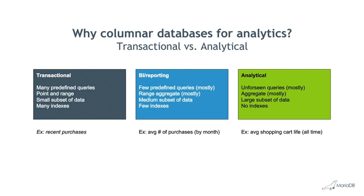But when I talk about analytics and MariaDB AX and columnar databases for the duration of this webinar, I'm really talking about ad hoc, on-demand, interactive analytics, right? You don't know how the data is going to be queried. Data analysts, data scientists, they're going to iterate over this, experiment and search for things. You're going to do a lot of aggregates, quite possibly on a lot of the data, if not all of the data. And ultimately, no indexes. That goes together with the unforeseen queries part, because if you don't know how the database is going to be queried and how the data is going to be analyzed, you're not really in a position to create an index for every potential query that happens.